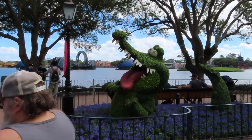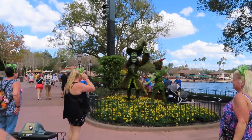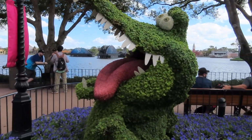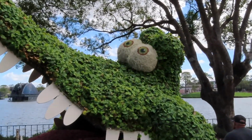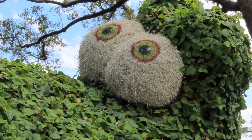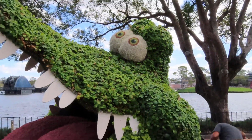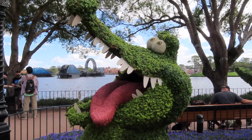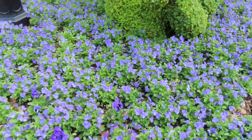We're getting ready to enter the cave pavilion, and we can see Tick-Tock. We have Peter over there and Captain Hook. And I love all the detail put into all these topiaries. We have moss that was grown for Tick-Tock's eyes, and you can see that there's white moss, there's green moss, there's red moss, and it takes years for them to grow these topiaries to where it is right now. And Tick-Tock is in blue flowers to represent the ocean.